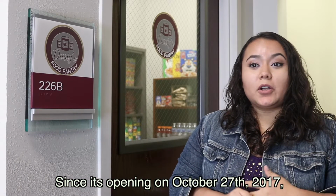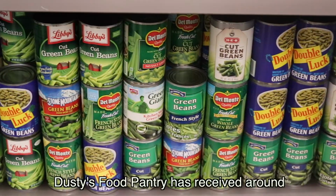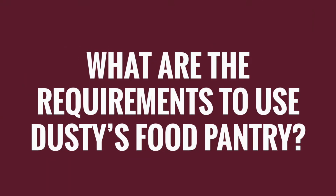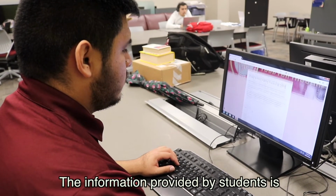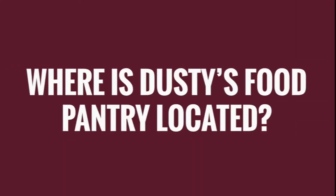Since its opening on October 27, 2017, Dusty's Food Pantry has received around 3,500 donations and has been used a total of 116 times. The only requirement students have to use the pantry is to submit an online form. The information provided by students is only used for statistical data tracking.